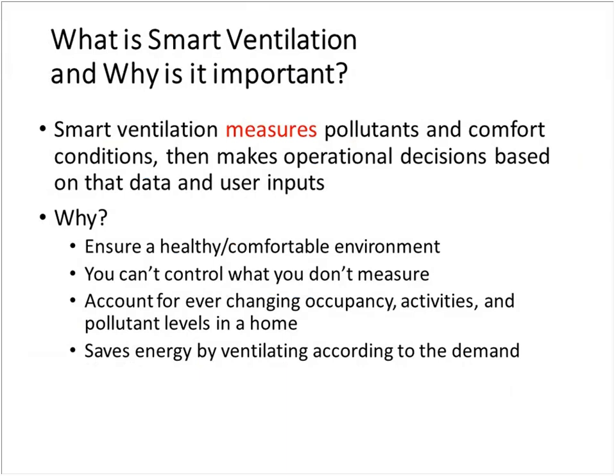A smart ventilator is one that incorporates sensors to monitor pollutants of different sorts. As Brett mentioned, in the smart ventilation system that we manufacture, we monitor CO2 and VOCs. And then because of the type of algorithms that we use for recirculation as well as fresh air ventilation, we are also able to effectively manage things like particulates within a home.